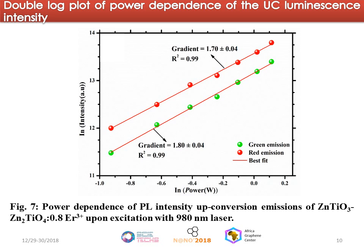So the number of photons involved in the mechanism of up conversion under 980 nanometer excitation can be determined from the double log plot of power dependence of up conversion luminescence intensity. The estimated values from the slopes of this plot are approximately 1.8 and 1.7 for green and red emission. And these values indicate that a two-photon mechanism was involved in the up-converted luminescence of Er ions.